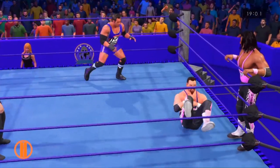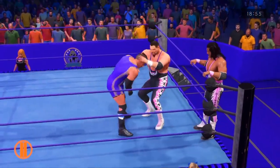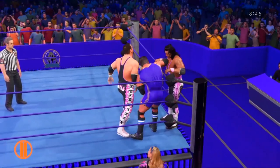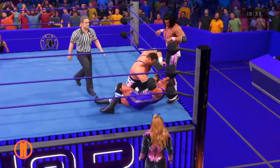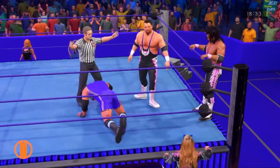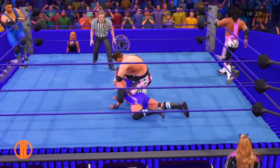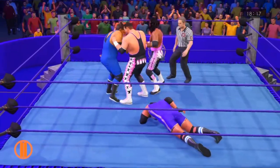Suplex. Neidhart retaliates. What a right hook. Boom! What a right! Forearm to the jaw. Oh, look at this ruthlessness in the bottom turnbuckle. Ruthless striking. And look at this now. Yes, applying the submission hold. What a unique submission maneuver here. Look, he got in there. Good save. Right hook.